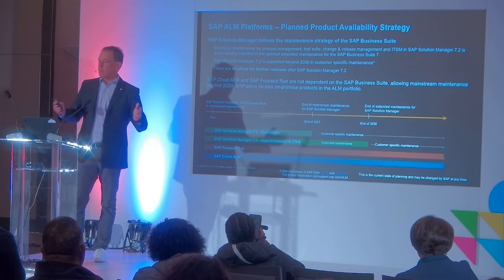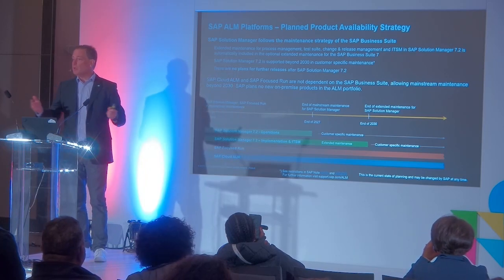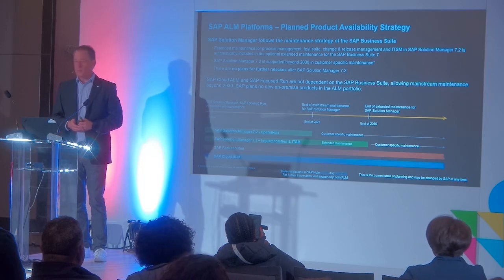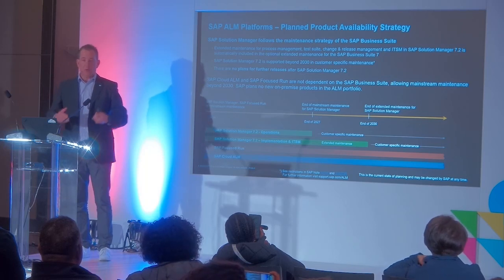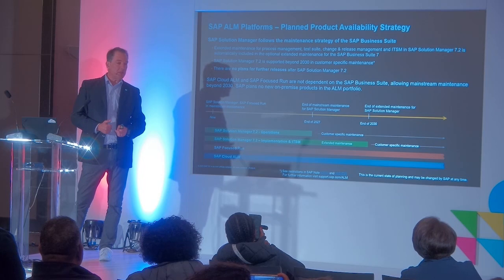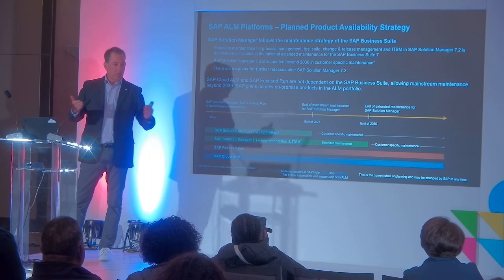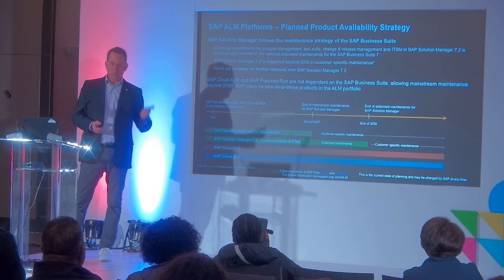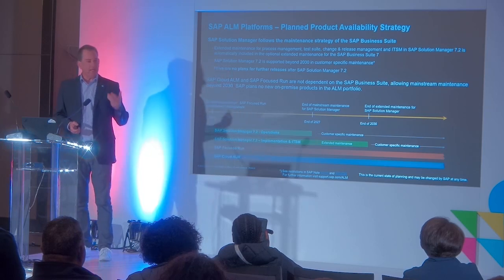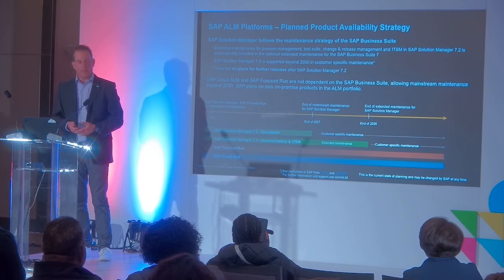Now we understand many customers are using SAP Solution Manager to drive their transformation to S4, and maybe not all of those customers will be finished by the end of 2027. Maybe they will benefit from the optional extended maintenance in the Business Suite. And of course, those customers also get the optional extended maintenance for SAP Solution Manager at no additional cost. We think it would not be fair to take away the platform that drives the transformation. And so everything that you need for transformation, like process management, testing, change and release management, and ITSM, will continue to be available in extended maintenance until your project is finished, at the latest until 2030.